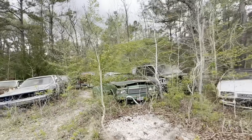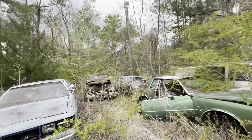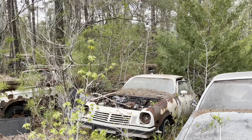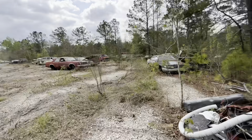See, I wish I would have already bought what I wanted and then come out here and film so I could push the film a little harder. I might have to hold all this out until afterwards. There's so much back there in the woods that I'm not even trying to climb back there too. But they're going to be pulling a lot of it out.